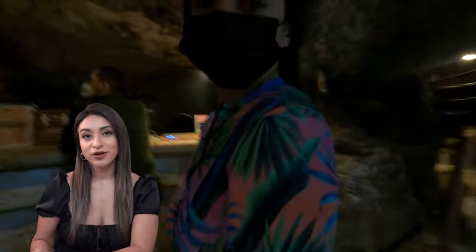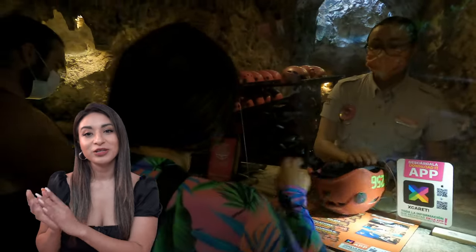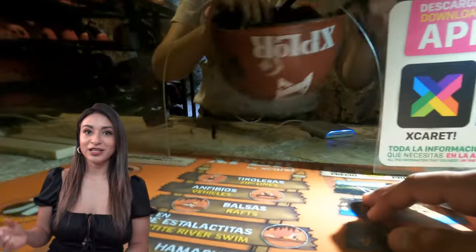So, Parque Xplor. This was one of my favorite parks in my whole entire trip to Xcaret. This is the type of park that you are definitely looking forward to. This is the whole point of coming to Xcaret, to explore the park and do the activities.